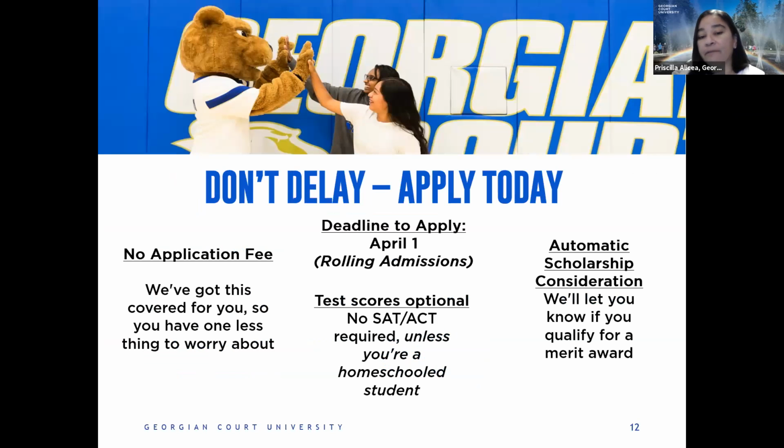We are part of the common application. Again, that's all we require students to submit. We don't require test scores unless you want to major in nursing. You will receive automatic scholarship consideration when you apply, and we do have a rolling admission policy.